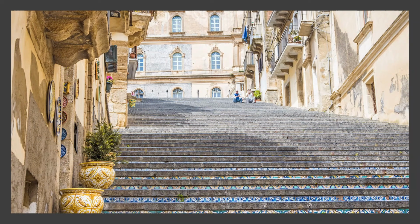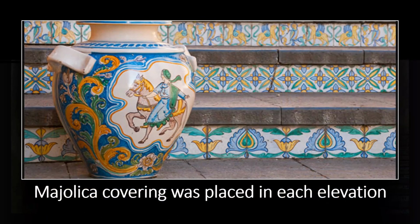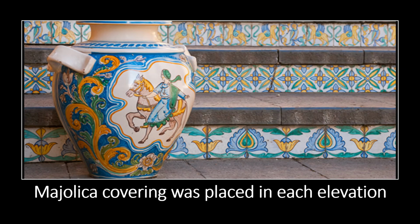These 142 steps contain all the essence of local craftsmanship and mastery, with each and every one of these steps embellished with exquisite ceramics that are produced in the same town. In 1956, a polychrome maiolica covering was placed on each elevation, reproducing the motifs used by the Sicilian maiolica makers from the 10th to the 20th century.